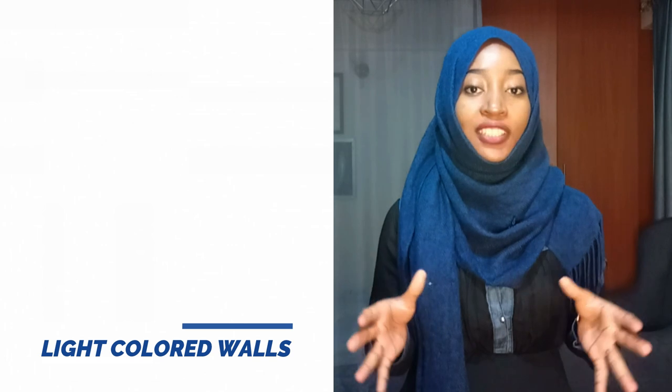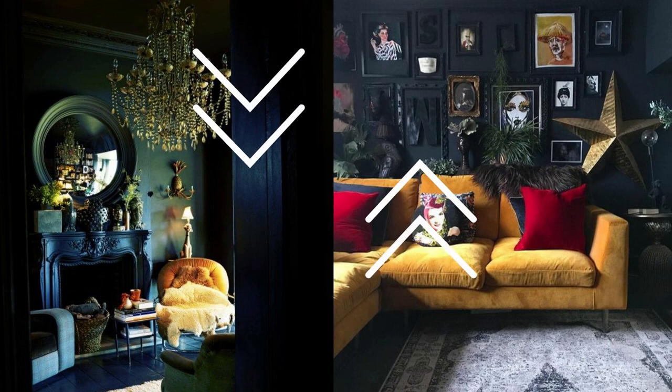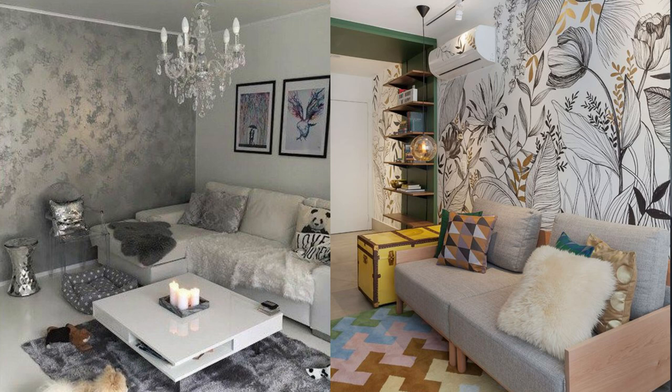When it comes to a small living room area, go for light colored walls, and the best color choice you can go for is actually white, as it will make the room feel bigger and more airy. You want to totally avoid going for dark colors, as this will make the room feel cramped and even smaller. Also guys, you can also go ahead and have a wallpaper on one of the walls just to create a little bit of interest and also make the room a little bit more aesthetic.